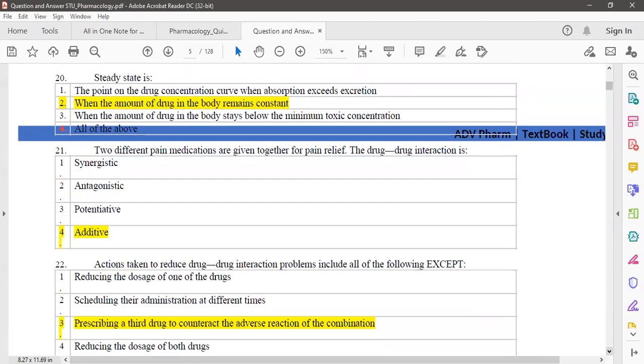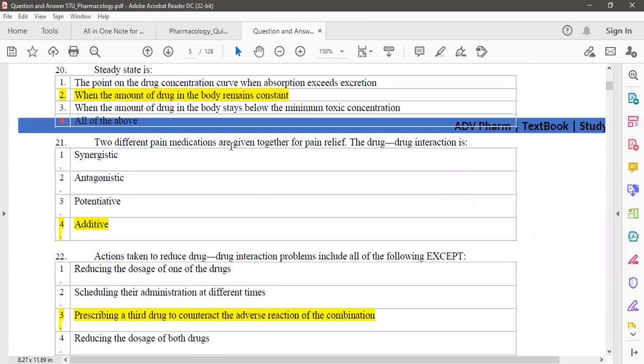Question here: two different pain medications are given together for pain relief. The drug and drug interaction we call additiveness. Two different pain medications are given together for pain relief, the drug and drug interaction. So if the drug and drug interaction is bigger than the sum of two drugs, it is a synergistic effect. If we use two drugs and one drug reduces the other drug's effect, it is an antagonistic effect. Additive effect means when you take ibuprofen and acetaminophen together and increase both drugs' efficacy, additive effect.